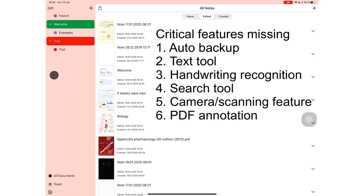I'm really excited with the approach this application has already taken, the fact that it's taking different ideas from different note-taking applications and implementing them into one. Great application, highly recommend it. It still has a bit of work to do, but it's really off to a great start, and I would definitely want to see this application develop.